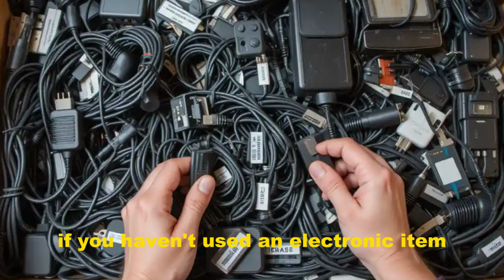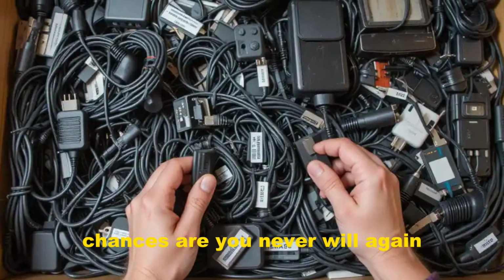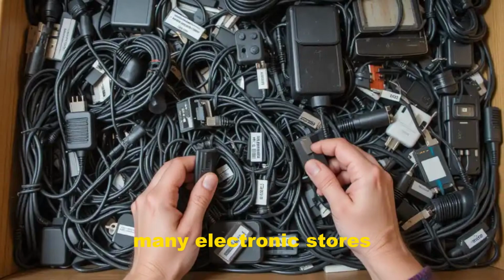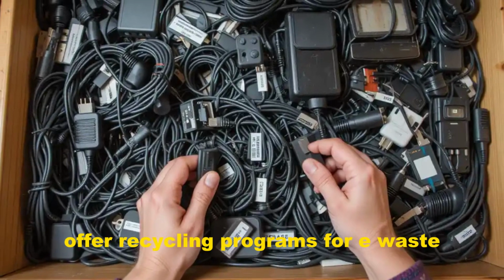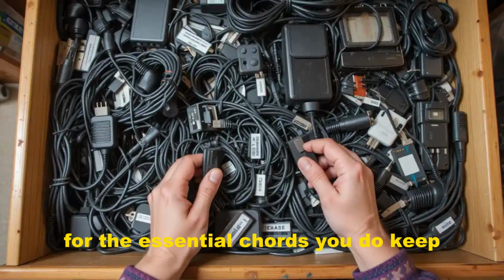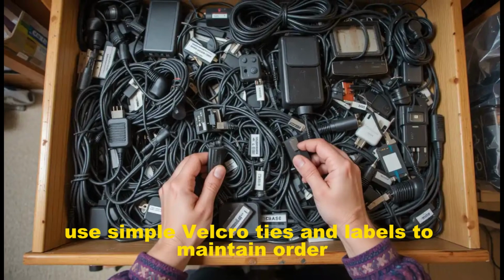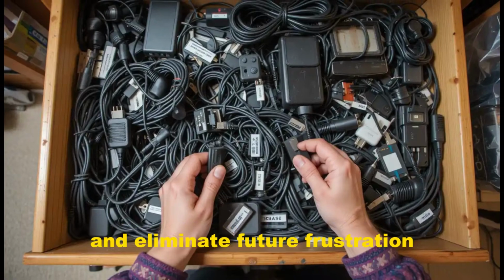If you haven't used an electronic item or its accessories in over a year, chances are you never will again. Many electronics stores offer recycling programs for e-waste, keeping these items out of landfills. For the essential cords you do keep, use simple Velcro ties and labels to maintain order and eliminate future frustration.